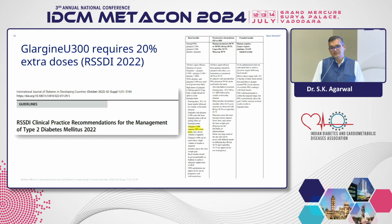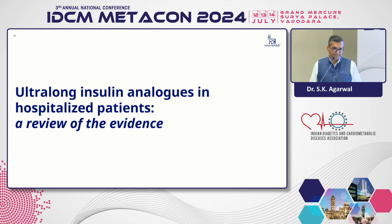Now what about RSSDI guidelines? The RSSDI guidelines 2022 say that Glargine U300 requires a higher dose. So we have to give a 20% higher dose compared to Degludec.